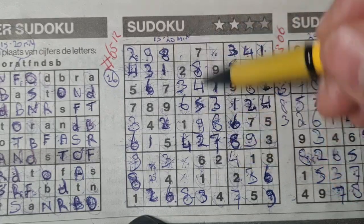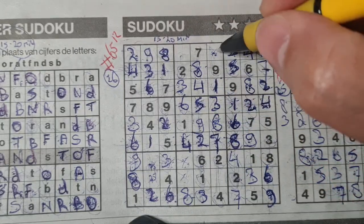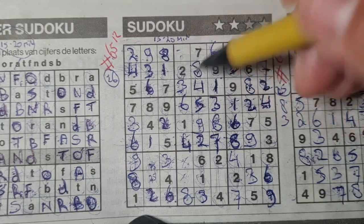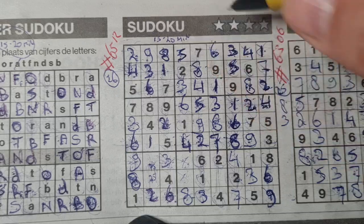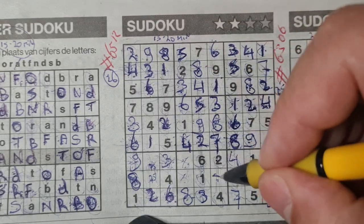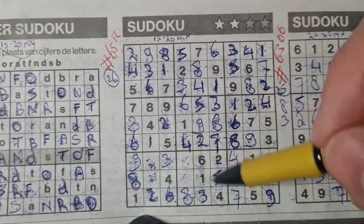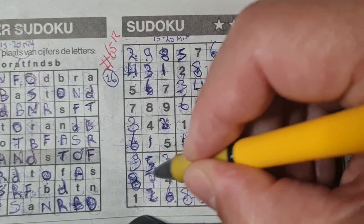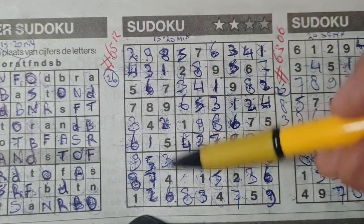6 in this column, 6 in the middle column, so in the column next only place left for the 6 should be there. 1 box left in this big square for the 1. The 1, the 2, the 3, the 4, the 5 is missing. 5 in this column, 5 in the middle column, so the column next only place left for the 5 should be there. 7 and a 5, we have a 5 now in this row, no 5 there. 5 should be here, and a 7 goes there.